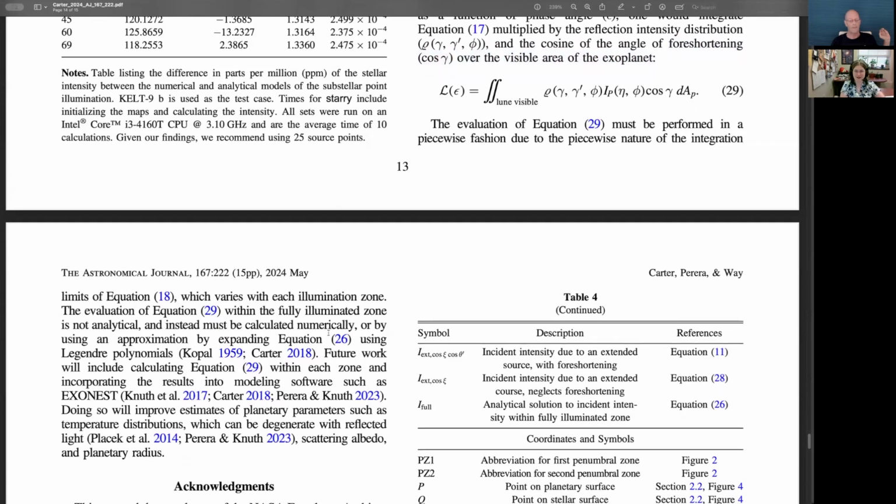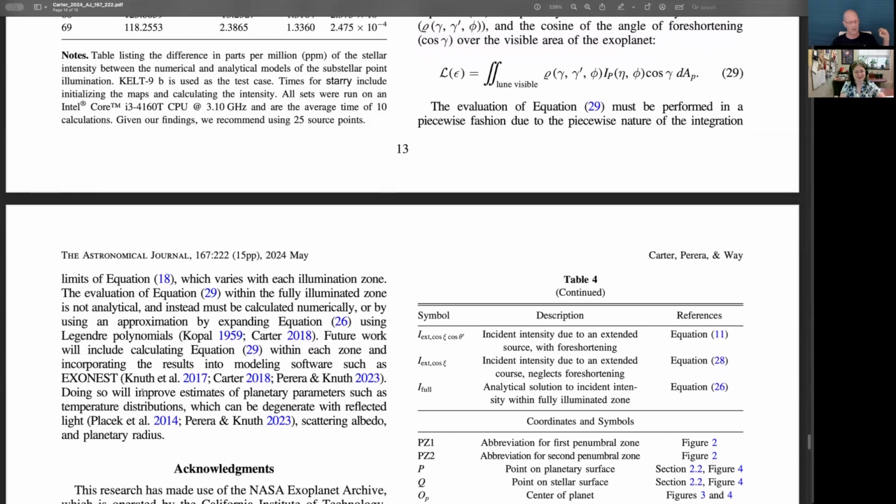It ends up being piecewise, and I have done this calculation within the fully illuminated zone in the past, and it's not analytical. You end up having to do it as an approximation. And I think it's another reason for wanting to use these numerical integrals. So you're going to have to start using approximations no matter what eventually. Yeah. Cool.